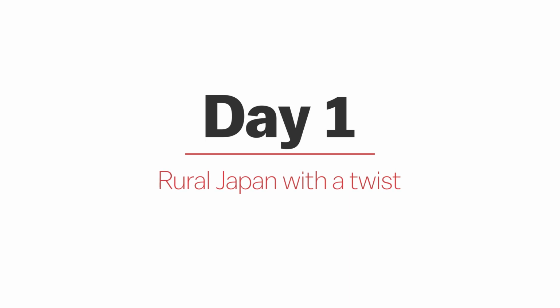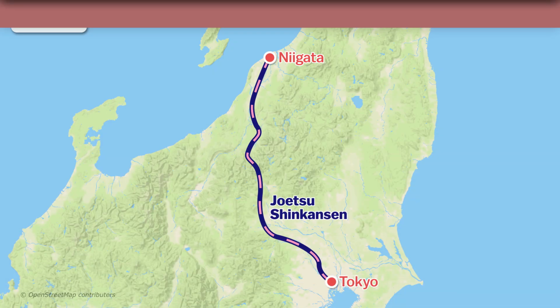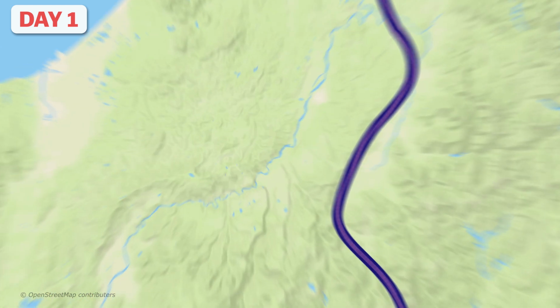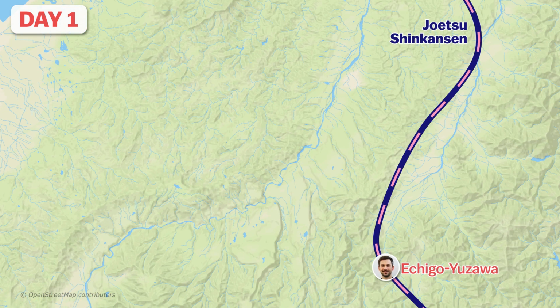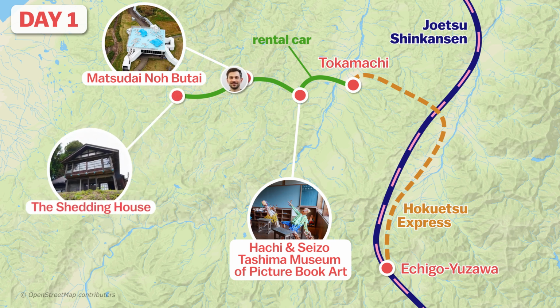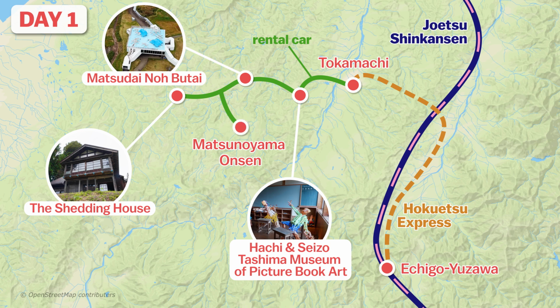Day 1. We start our journey heading north from Tokyo on the Joetsu Shinkansen to Echigo Yuzawa, where we transfer to a local train to Tokumachi. Here, we'll change to a rental car to explore the rural countryside and some contemporary art installations that are scattered around the area. At the end of the day, we'll make our way to Matsunoyama Onsen, where we'll spend the night at a hot spring ryokan.